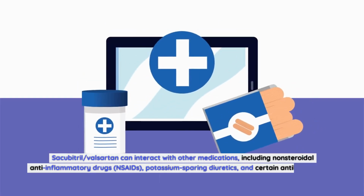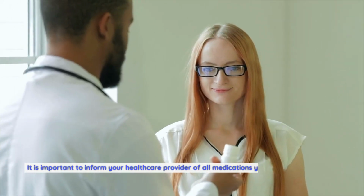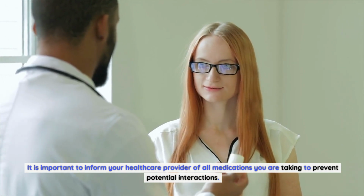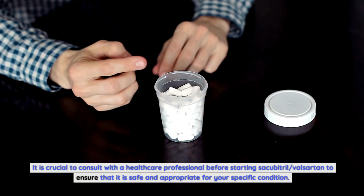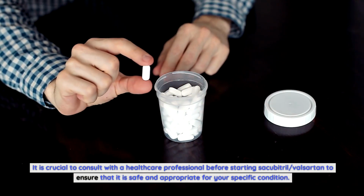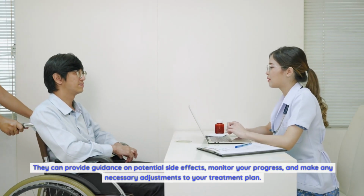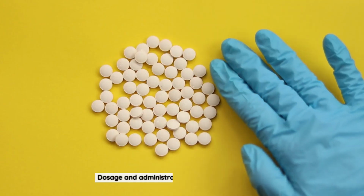Drug interactions. Sacubitril-valsartan can interact with other medications, including non-steroidal anti-inflammatory drugs, NSAIDs, potassium-sparing diuretics, and certain antihypertensive medications. It is important to inform your healthcare provider of all medications you are taking to prevent potential interactions. It is crucial to consult with a healthcare professional before starting sacubitril-valsartan to ensure that it is safe and appropriate for your specific condition. They can provide guidance on potential side effects, monitor your progress, and make any necessary adjustments to your treatment plan.